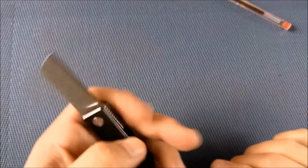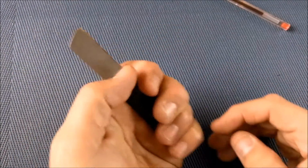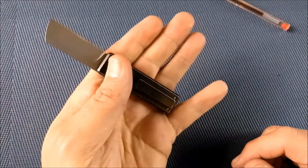And so with that square back, you can hold this knife any way you want, and put your finger back here, and you've got strength on it. This is how I really like to hold it.